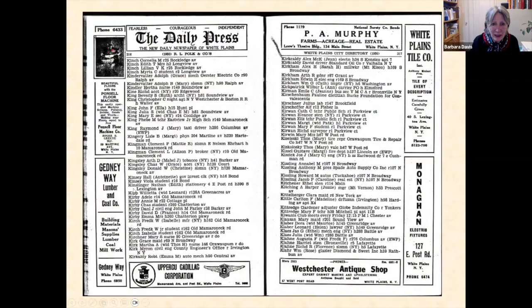And this is the kind of information you find. For example, here's Gustav Kissel. His wife is Margaret. He's with the fire department, and they live at 137 Lincoln Avenue. You have William Clark, wife is Rose, Glazier, Diamond and Sweet Inc., and their home is Rathburn Avenue. For many years, these directories would also indicate a person of color, which is sad to say. That stopped in the 20s.